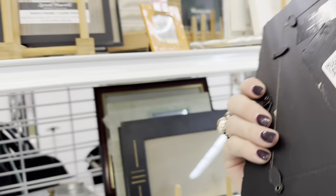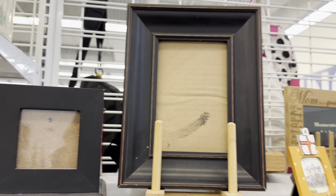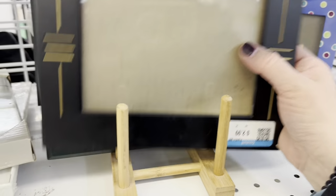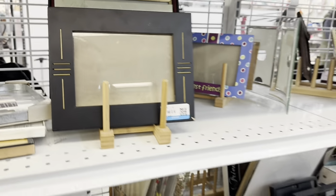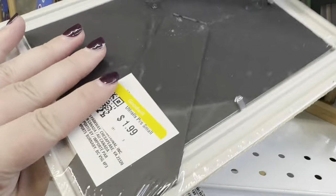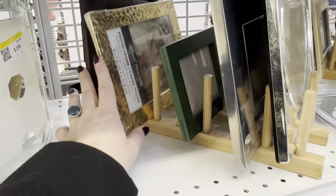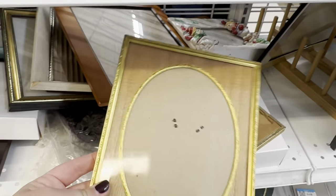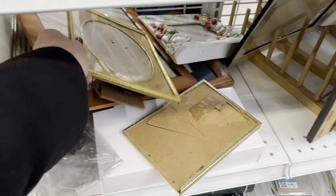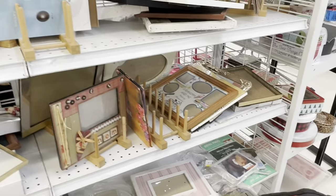Oh, the glass is missing out of this one, but this is a really nice frame. $2.99. This one's cool. $2.99. He's missing his back little stand-up piece. I like this because it looks like a honeycomb. It is definitely a Dollar Tree frame. They want $1.99. If I really wanted that, I could get that cheaper, for like $1, $1.25 there, brand new. I have to go check out their frames actually. We've come to a point where it is cheaper to shop at the dollar stores for some things.